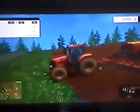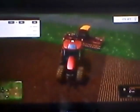How's that other machine doing? There's the potatoes he's harvesting, and if you're wondering why I'm destroying potatoes that have not been harvested, go watch the other video, guys. It was an absolute disaster. So I pretty much gave up on that straight away, to be honest with you. Okay, so he's just doing the rest of this.